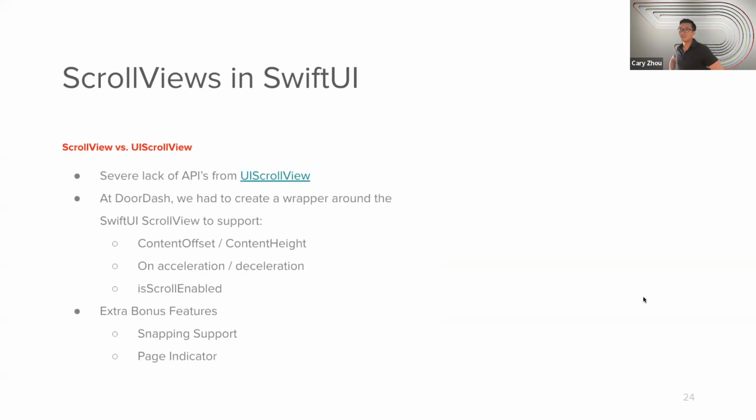Next slide, please. Scroll views in UIKit definitely had a lot more APIs. So UIScrollView was amazing. At DoorDash, because SwiftUI didn't have as many criteria and APIs as the UIKit version, we had to create our own wrapper. And by we, I do mean my colleague Zoltan. He led this whole effort, so ask him if you have any good questions.